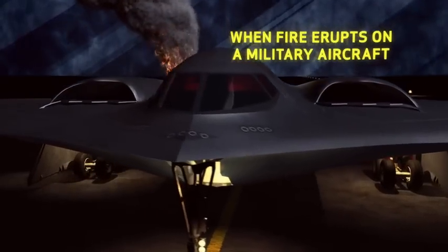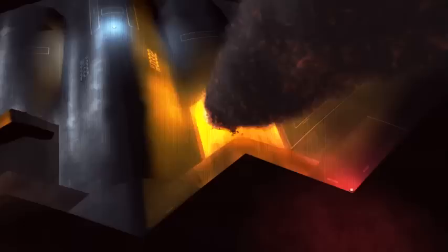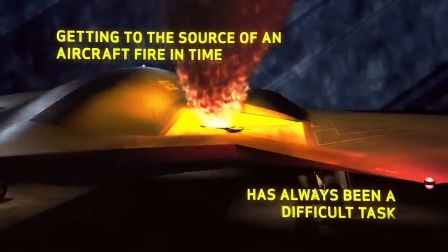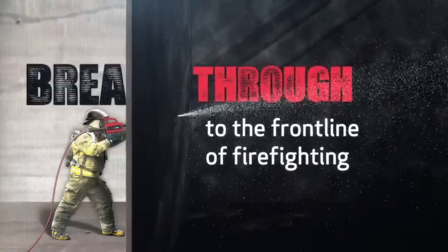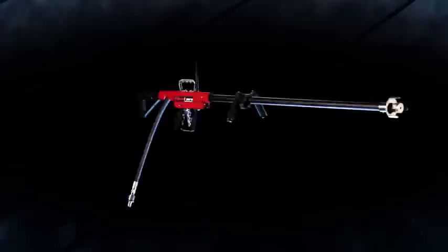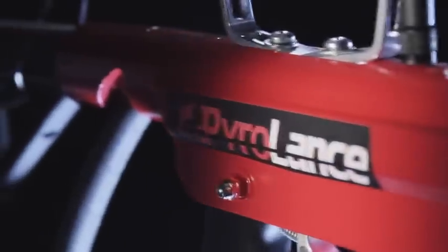When fire erupts on a military aircraft, lives are at risk, along with potentially billions of dollars. Getting to the source of an aircraft fire in time, however, has always been a difficult task. Until now. Break through to the front line of firefighting. Meet the attack line that pierces through barriers to provide rapid access to the source of any fire.